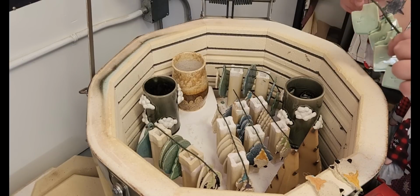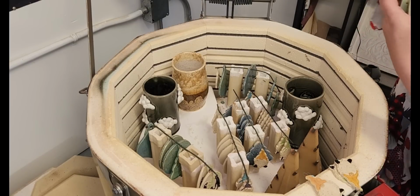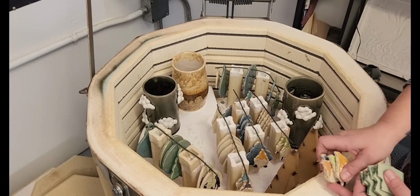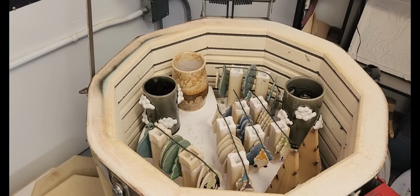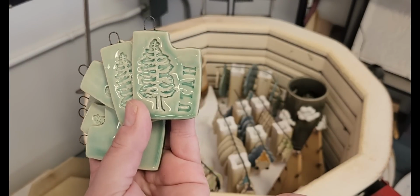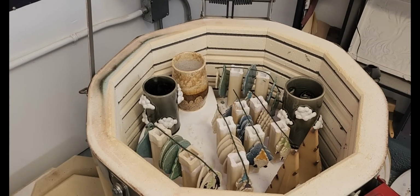Okay, this is where we got more than a few that are, well, maybe not. Maybe it just looked like they were. All right. Okay, a couple more gnomes for Savannah. And then these are Tessa's. And it just says Utah with a tree on them. Very cute.